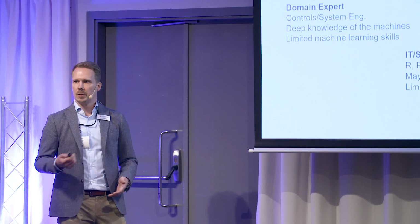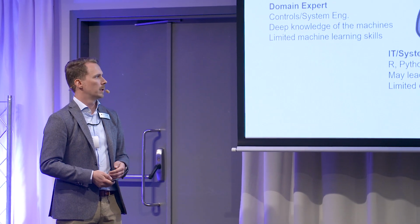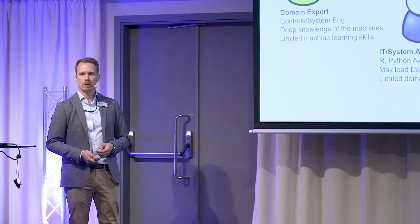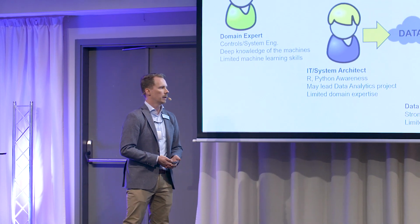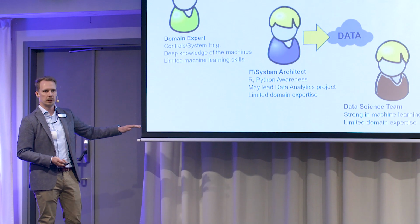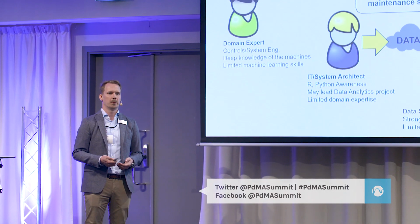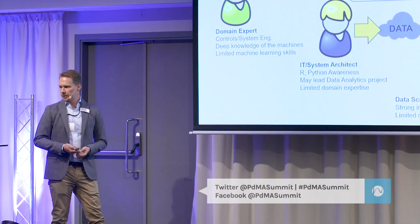And then we have some IT people who operationalize algorithms, maybe in cloud environments or other systems. It could be that these people own the data. And then you have the data science team who have strong knowledge in machine learning and data science, but again, they might have limited knowledge in the domain. And then we have a manager who comes and says that, okay, you need to implement a predictive maintenance service for our company. So how to do that?